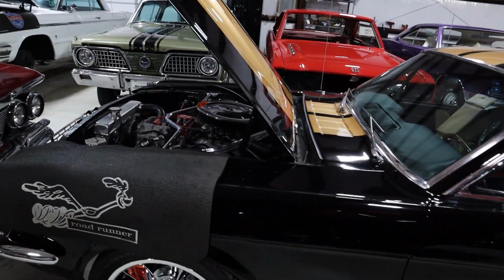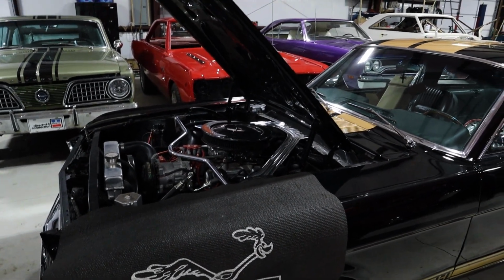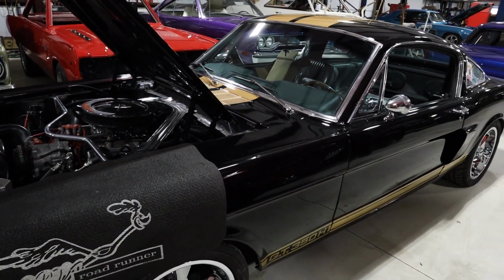It's going to be out at the road racing. He goes to the drag strip. He goes on road trips. Very neat car, gets lots of attention.